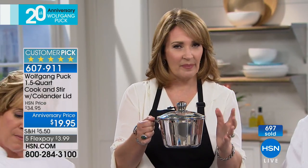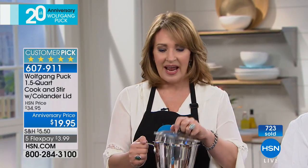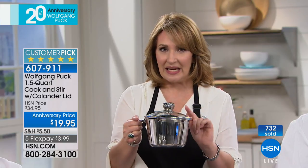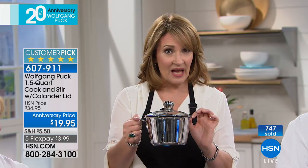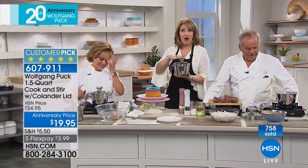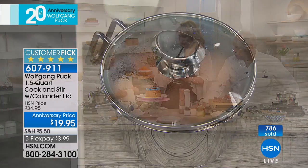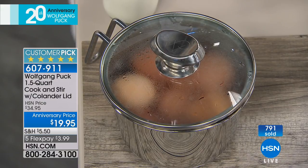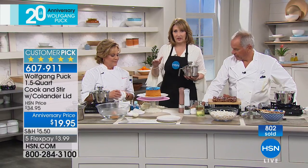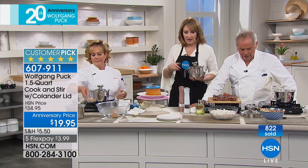It has Wolfgang's initials on it. It's the same 18/10 stainless that we talk about, that fine, high-quality stainless steel, tri-ply bottom. So all the things we love about Wolfgang's cookware, the riveted handles, the whole nine yards, except you're getting it home for $20, and it's unique. It's a 1.5-quart size, just perfect. And you can put it in the oven up to 400 degrees with the lid off. With the lid on, you can put it to 350, maybe 300. And with the lid off, it goes in the oven to 400. And on top of that, it works on every type of range top. You have it on gas here, but it works on electric, it works on induction, it works on everything. I just love it.